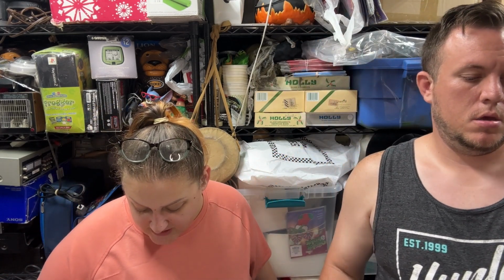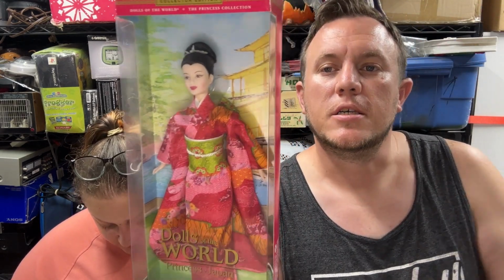Then one of our Barbies. So this is the Princess of Japan Barbie doll of the world from 2003. Cool, very cutesy. Beautiful dress right there. Very pretty. I love that little back kind of image too.